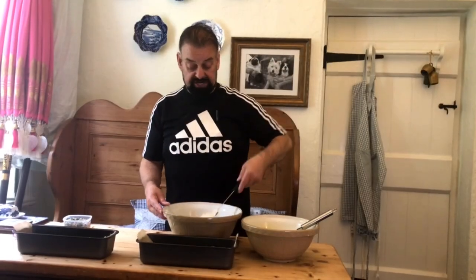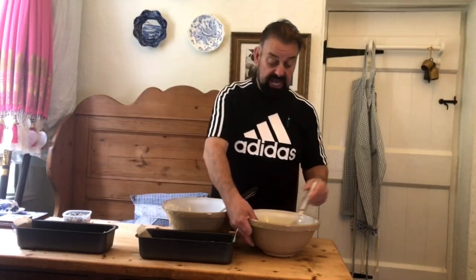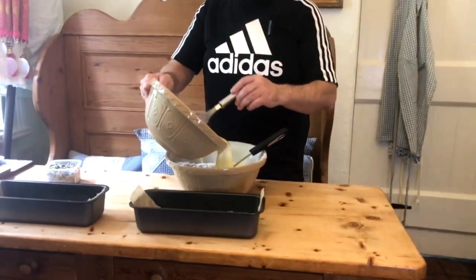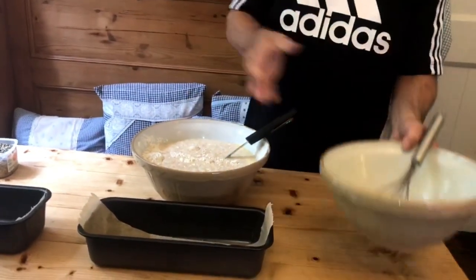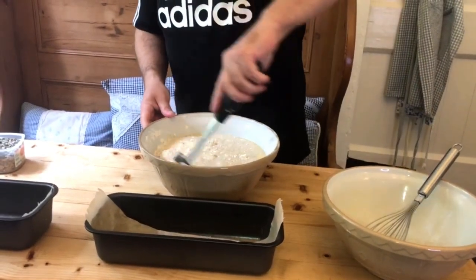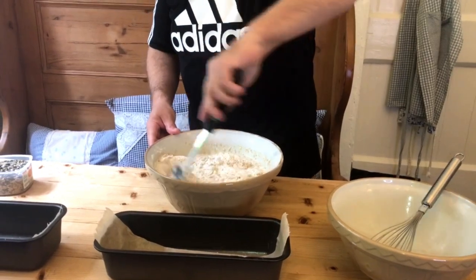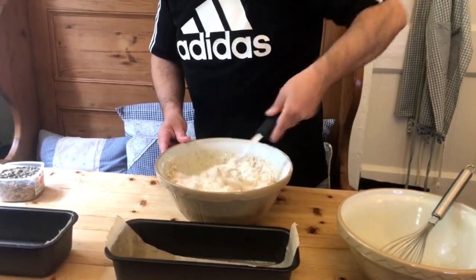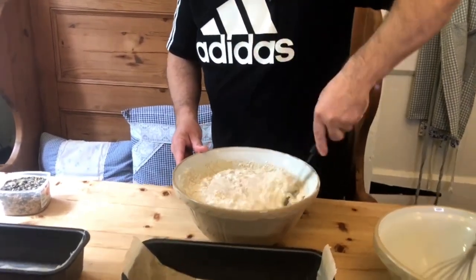Once all your dry ingredients are mixed together in the bowl, make a well in the center and then add in all of your liquid. You can just pour it all in together, all at once. And then just mix with your spatula or your wooden spoon, whatever is your preference. Now, your mix will be quite runny, which is perfectly normal.